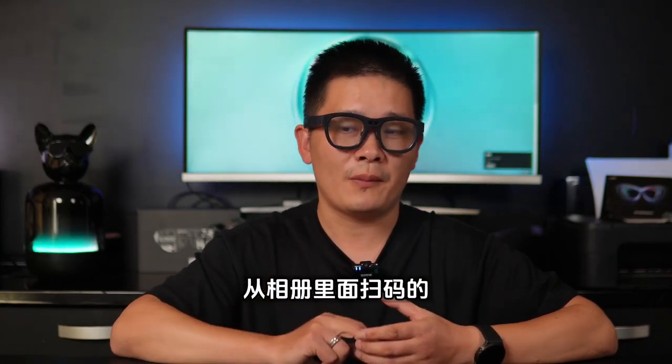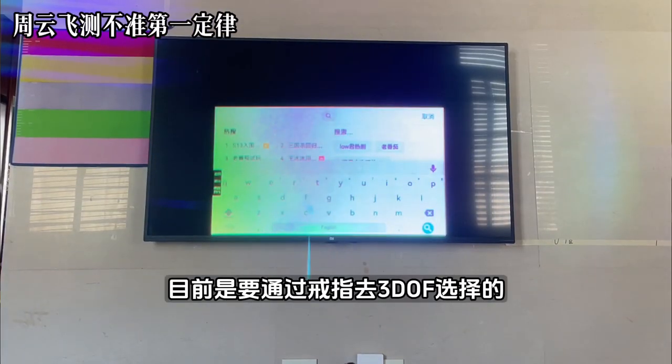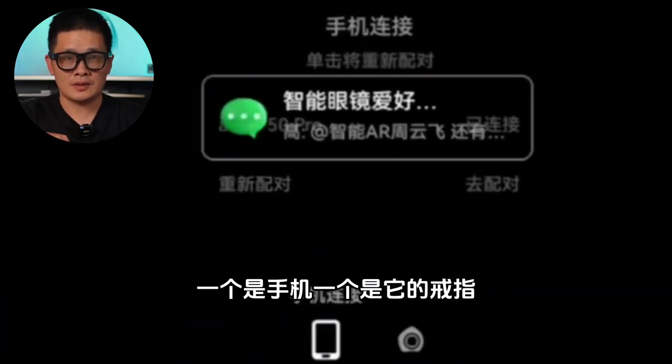Scan the code from the album, then you need to use a mobile phone to capture the QR code of an album. In glasses for text input and regular Android applications currently, we need to go to 3DOF to choose through a ring. At present, if glasses have Bluetooth, can only connect two devices, one is the phone, and the other is its ring.